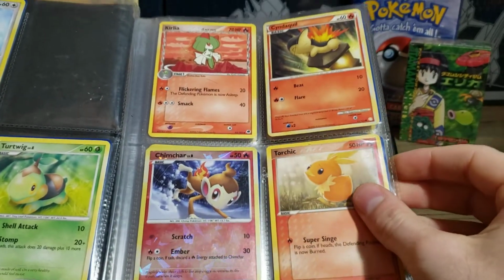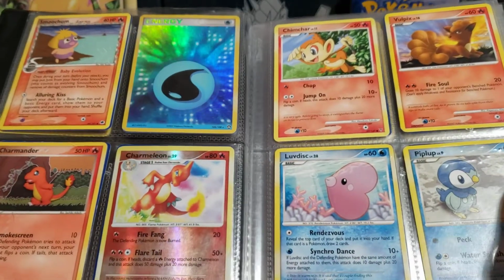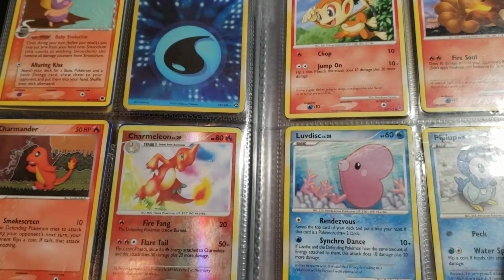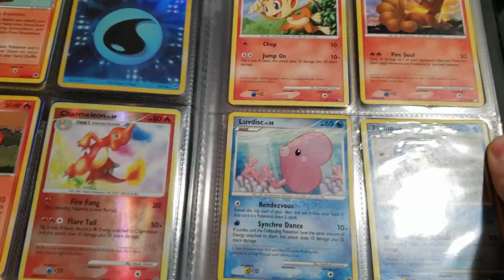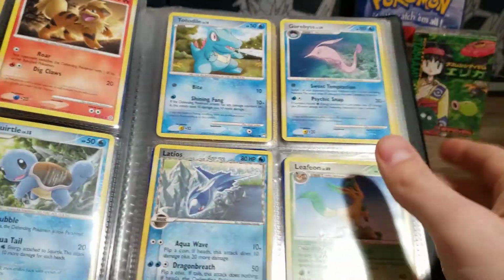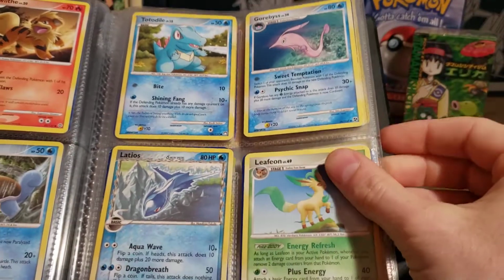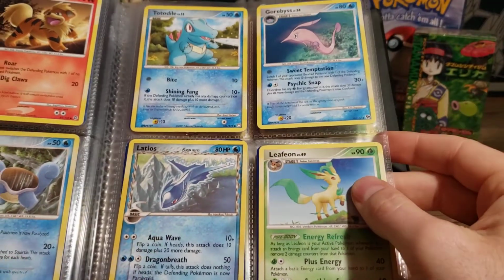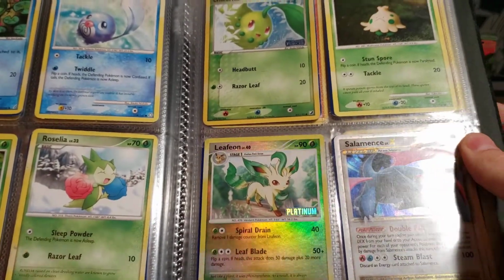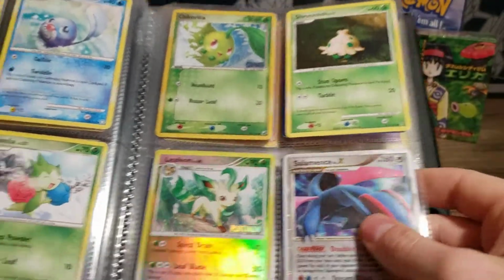So let's keep going. Torchic, Cyndaquil, Holo Energy, Charmeleon, Charmander. What's that? What is that? Platinum, black and white. I don't know, I really don't follow the stuff above 2006. So we've got a Squirtle, Totodile, there's a Latios, there's a Salamence, there's a Chikorita from EX Unseen Forces.